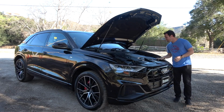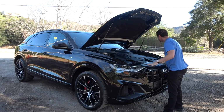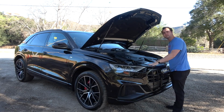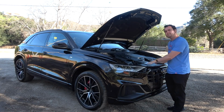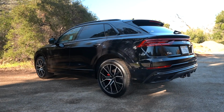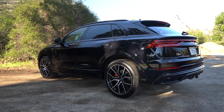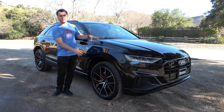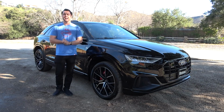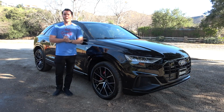Although looking into the engine bay, there's actually a shocking amount of space all around that they could perhaps fit a bigger engine in. So could you imagine this with the motor from the Cayenne Turbo S? That would be awesome. For $2,400, you can opt for the adaptive chassis package. This gives the Q8 air suspension with adjustable ride height of up to 3.5 inches. In its tallest setting, it actually provides 10 inches of ground clearance.